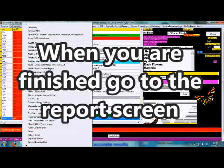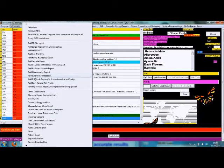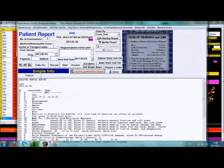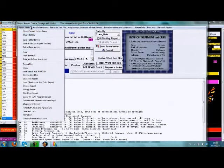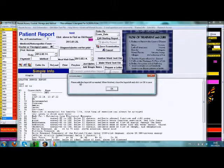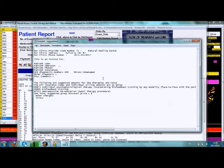Now we want to go to Super Bill. Where is it? Right. Go to this final report. Current examination report. Super bill with patient address. Got our basic idea of a super bill. CPT codes that we've done.